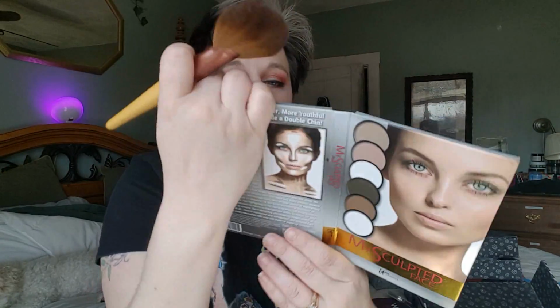So, why don't we use a fan brush for our contour? I'm using the My Sculpted Face by IT Cosmetics, and it has all these lovely colors. I'm using the darkest brown one. Tap, tap, tap. I'm going to cut this.